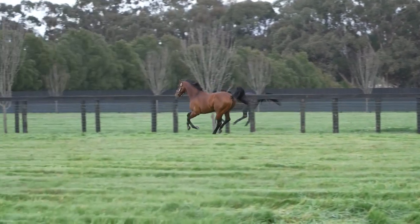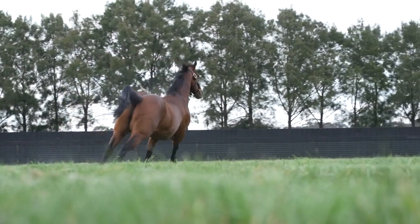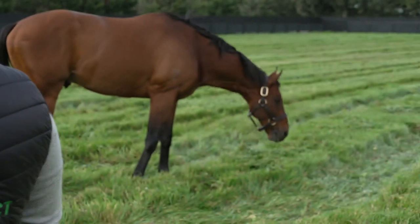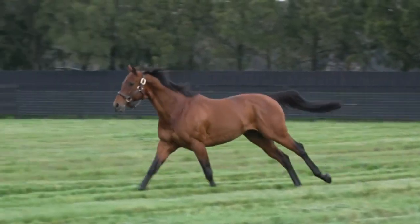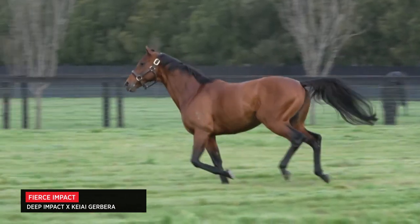He's looking amazing. He's so fit and strong, and it's really an impressive looking horse, isn't he? He is. He's a very well balanced horse, and I wasn't fortunate enough to see Deep Impact, but one thing with Fierce Impact and what he's putting into his progeny is just a great shoulder, great forearm, great gaskin, and generally, as you said, that athleticism that he's got himself.